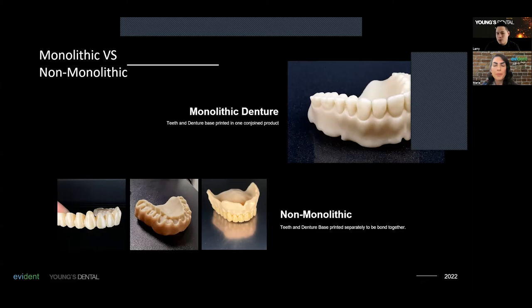So the milling machine, what I recommend when you're in the market for a milling machine, definitely ask the rep or the manufacturer, what's the thinnest PMMA burr that you have? And if it's 0.6, then great, you're going to get some great details. But if it's 1 millimeter and above, then you might not get the details that you would want. For example, for some of our CEREC users, the anatomy of the molar is never going to have beautiful anatomy like the one from a 5-axis milling machine.